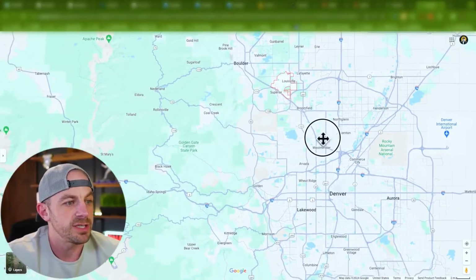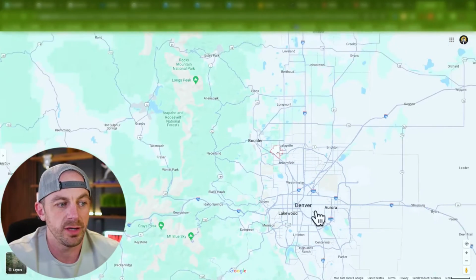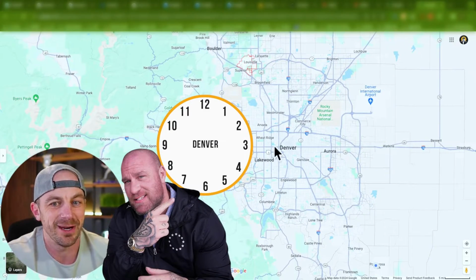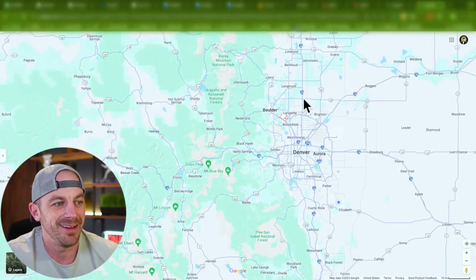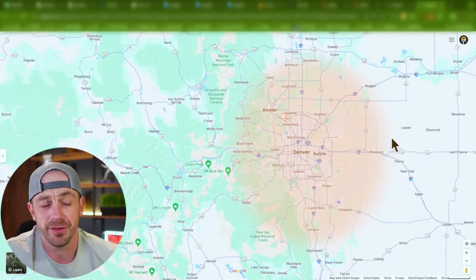So jumping over to our trusted map here. Right here, just to give us a little bit of context, okay, we've got Denver right here in the middle, and I'm going to zoom out even more. We'll reference Will's clock analogy. We've got Denver right here at the center of the clock, right? And then the metro area surrounding Denver. You've got Denver right in the heart of everything pretty much, okay?